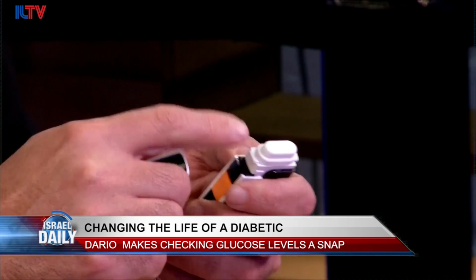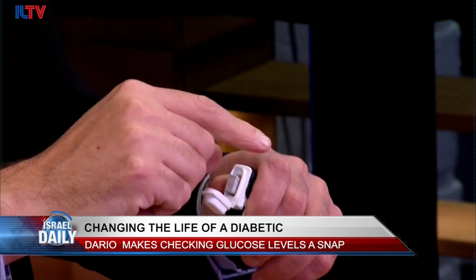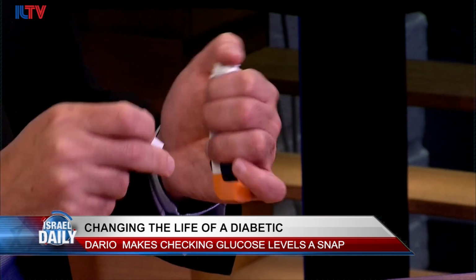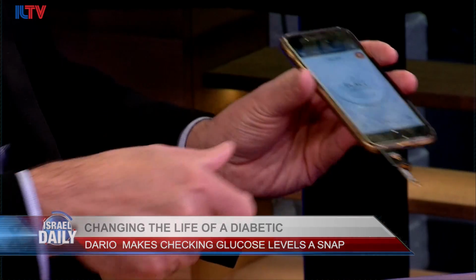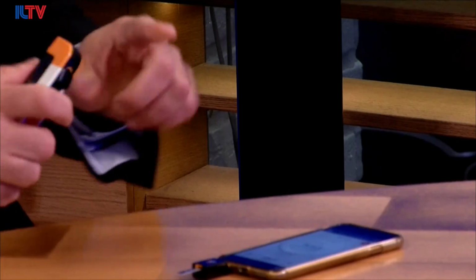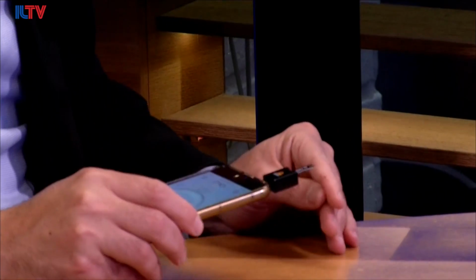So I can show you how it's working. The lancet is here, and we have here a vial with 25 strips. I'm going to take out a strip here, and I'm going to put it into the smartphone. Now it will tell me to put a drop of blood. Okay, that's the scary part. Not too scary, it's only a tiny, tiny, tiny drop of blood. And I'm going to put it here.